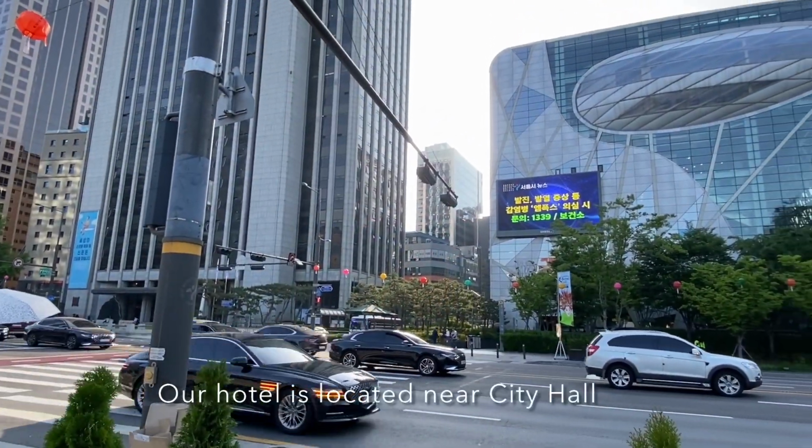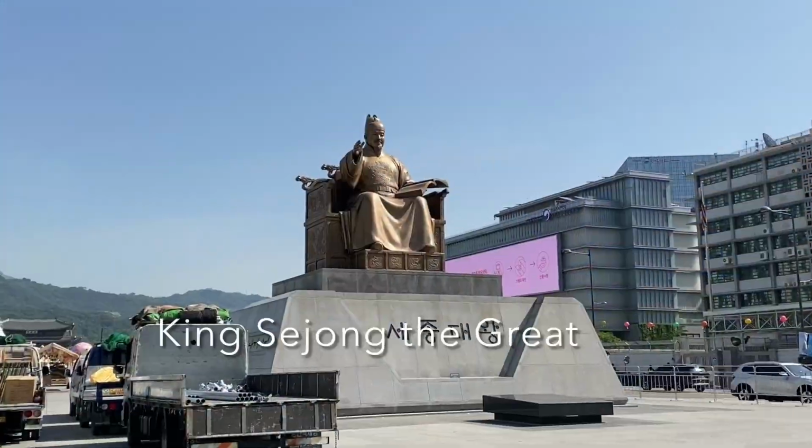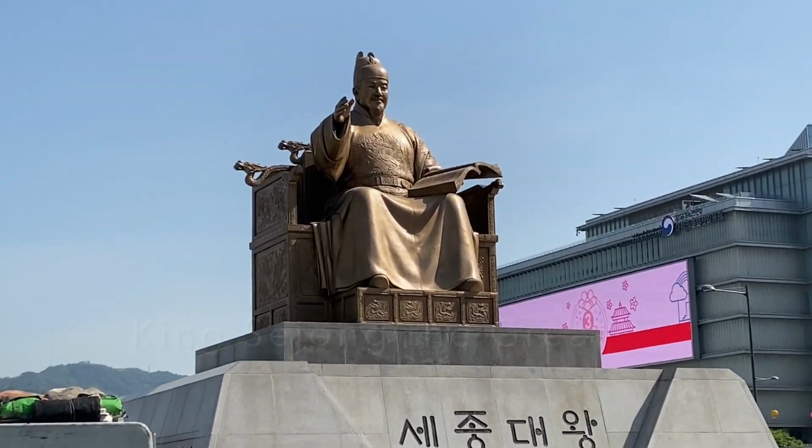Our hotel is located near City Hall. We started day one by walking to Gyeongbokgung Palace. On the way, we passed by King Sejong the Great statue.